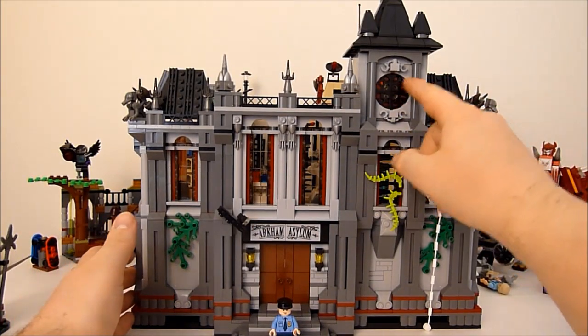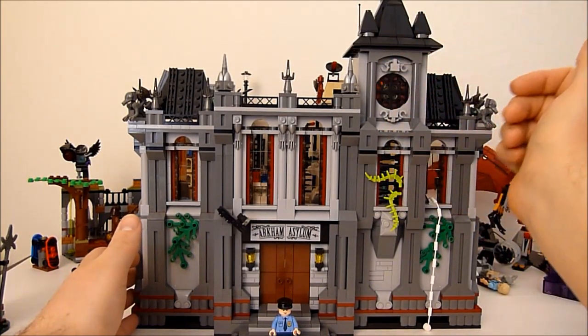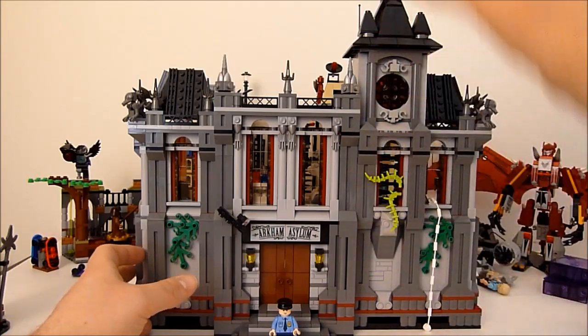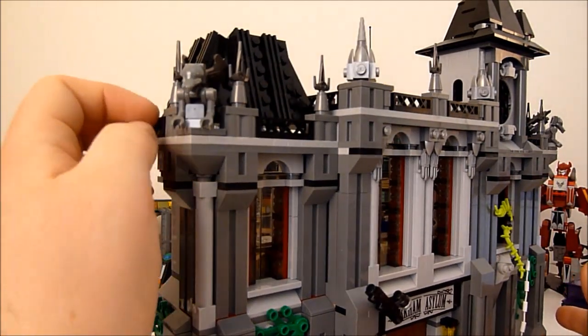And you can see up at the top here, they've recreated the window from the Bag End set from The Hobbit. So it's got a very nice stained glass window sort of look up in the tower above. Up at the top, you can see we've got some very nice brick-built gargoyles here.